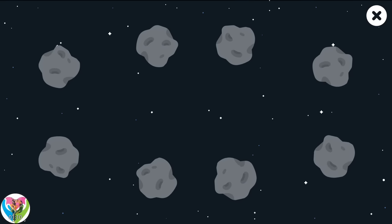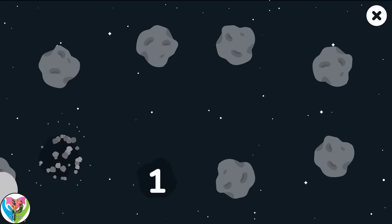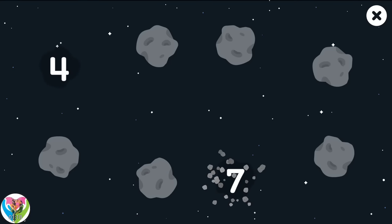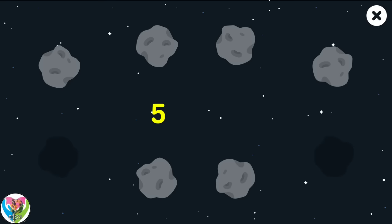Find the matching numbers. 1, 5, 4, 7, 5, 5. 5 plus 5 equals 10. Match.